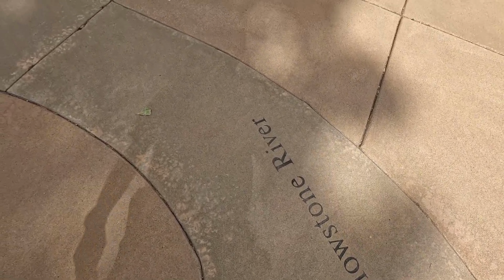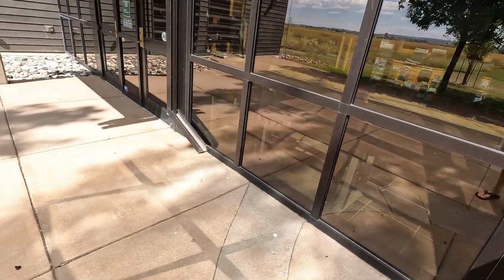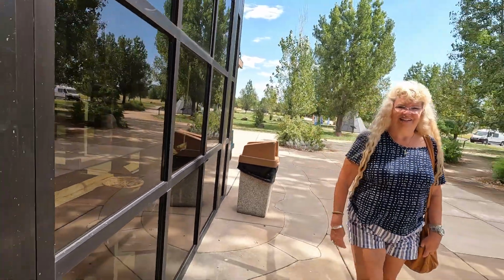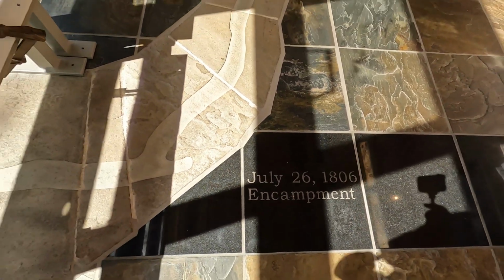But the Yellowstone River is going to go into the visitor center. So you go in there, and so bear with me for a second. Did you catch that? It'll give you the guide of where... I've got to go the other way. Locked door. All right. So this is how it goes. So you can see that through all the July 26, 1806 encampment. And then the Yellowstone River continues on. Well, I thought that was pretty interesting.